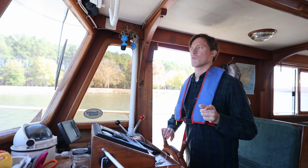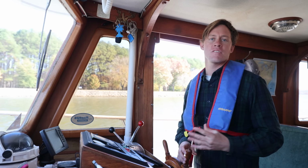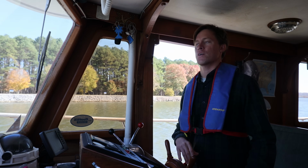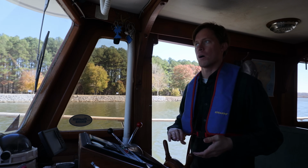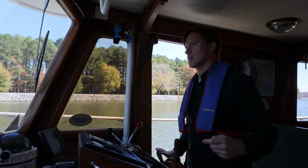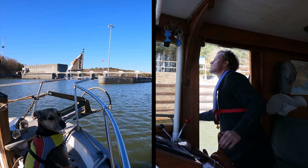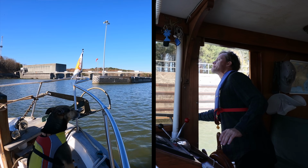Now, life jackets are required in these locks. So even if they weren't required, we'd still wear them because it is important for safety. Because if you fall in the water in a lock, with the turbulent water, they may not be able to turn off the lock. Anything can happen. So safety first.